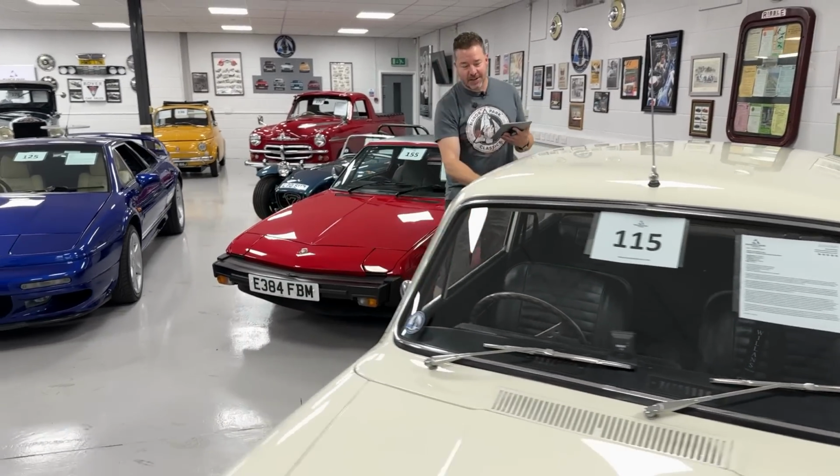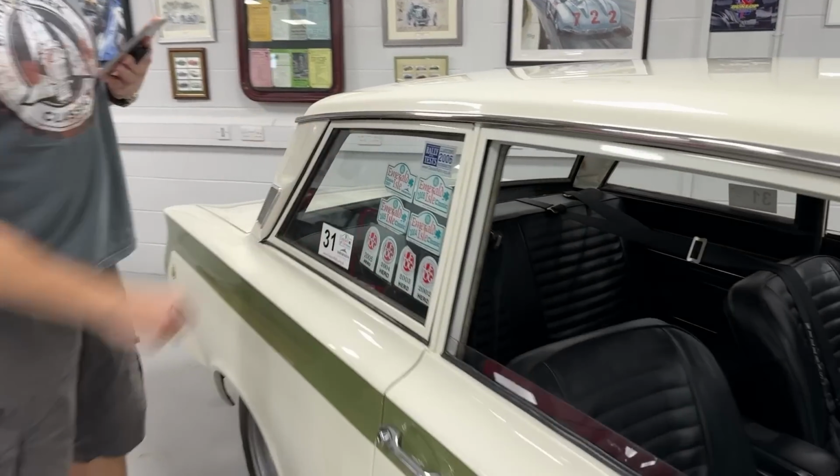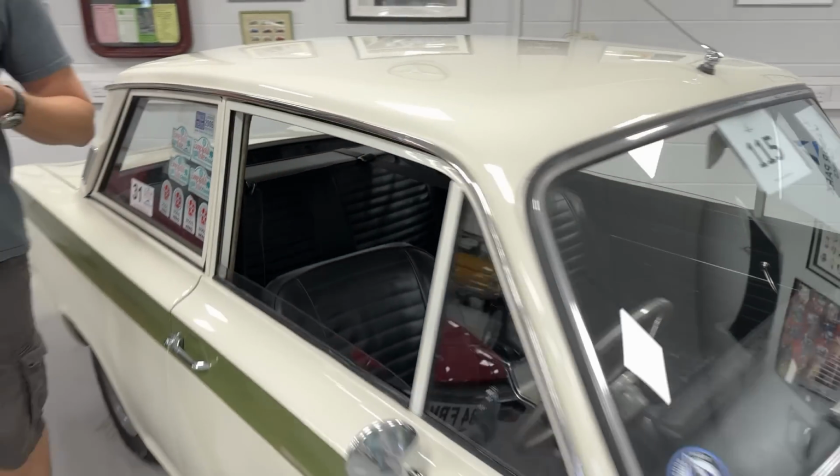This is cool, have a look at this. This is all of the stickers and bits and pieces from all the road rallies that this car has been on. So very much a car that you can use, enjoy as a road car, but if you want to go and have a little bit of fun and compete with it, you can do that.